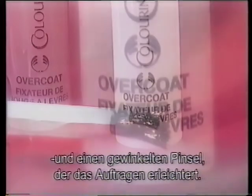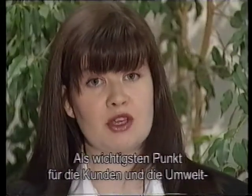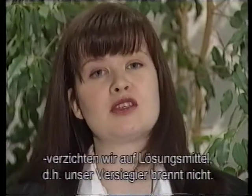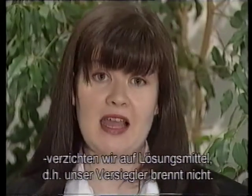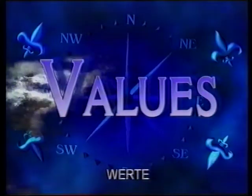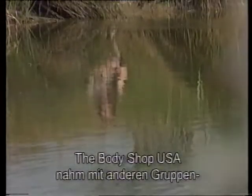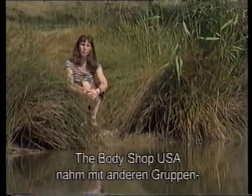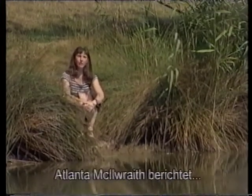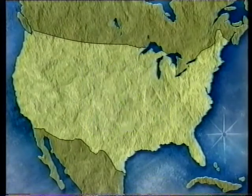So taking all of these negatives into account, we set about developing a product that not only had you requested, but our customers would find more beneficial and easier to use than the competition. So we looked at the bottle, we changed it to plastic, which meant that it was lightweight and less easy to break. We specially developed the brush so it had an angled head and was easier to apply. But most importantly of all, not only from a customer usage point of view, but an environmental point of view, we took out solvent. So now our customers can use a lipstick sealer that doesn't sting their lips.